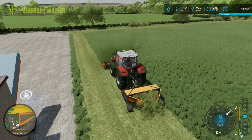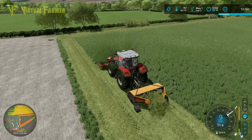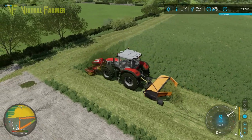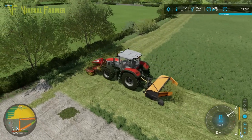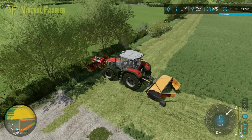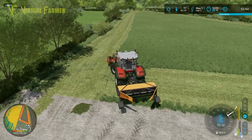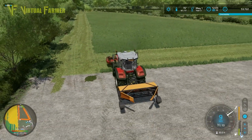I'm going to do probably 3 or 4 headlands here, just to give us enough space to turn around in those sharper areas. But as we're going around this, this is definitely getting easier to do with each round.